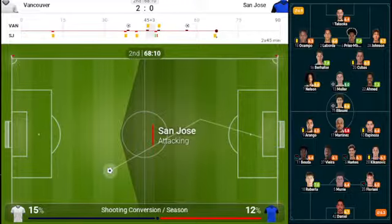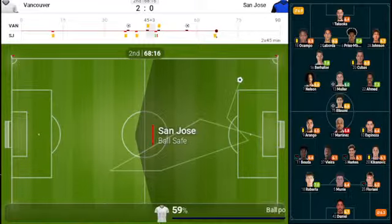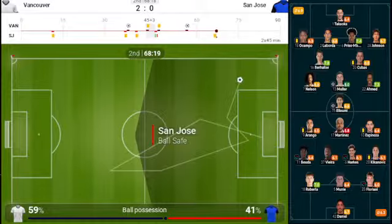Desperation defending now for San Jose in front of Danielle. Here it comes from Berhalter. It's right at the keeper, however. And a push right at the edge of the box negated that effort anyhow.